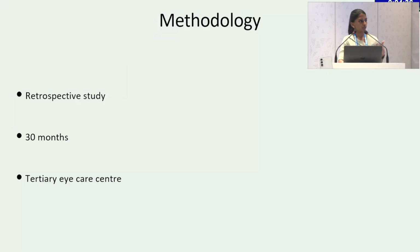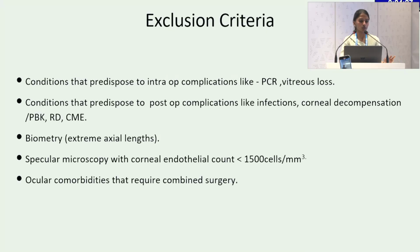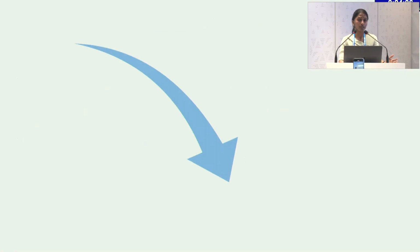We collected the data for the past 30 months. It was done in a tertiary eye care center. The inclusion was basically anyone with a visually significant cataract and aged over 40 years. But the exclusion criteria, we made sure we were stringent about it because we did not want any complicated cataracts, any extreme axial lengths, which can lead to further complications later on in terms of retinal detachments or corneal pathologies causing decompensations. So we also did a good specular count, and any less than 1,500 cells were not included in the study. And patients also requiring combined procedures were not included.